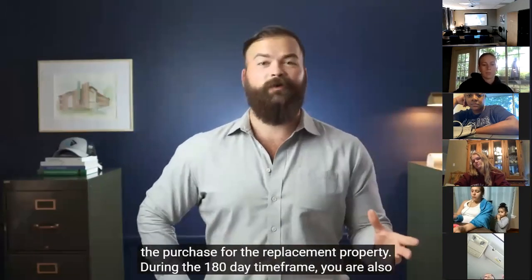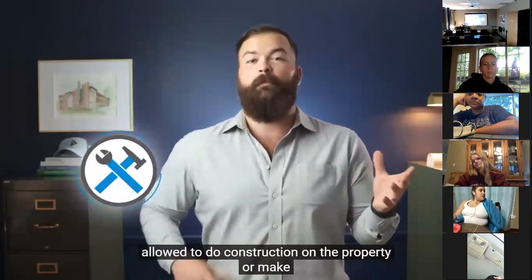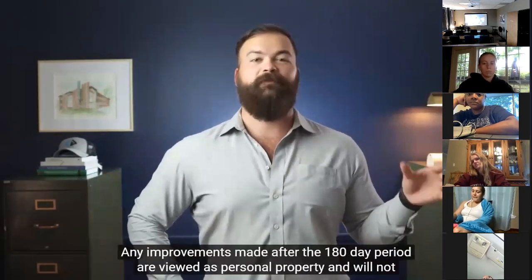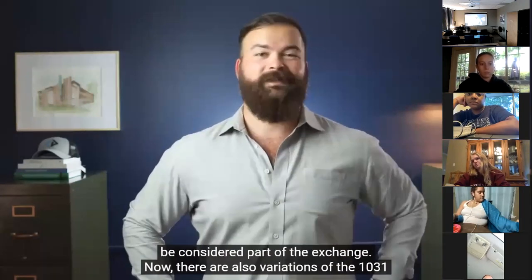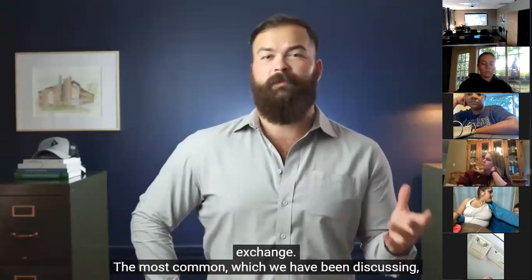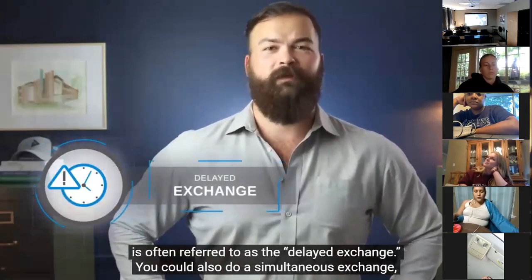During the 180-day time frame, you are also allowed to do construction on the property or make improvements as long as they are complete before the 1031 exchange deadline. Any improvements made after that 180-day period are viewed as personal property and will not be considered a part of your exchange. Now, there are also a few variations of the 1031 exchange. The most common, which we've been discussing, is often referred to as the delayed exchange, but most people just call it the 1031.